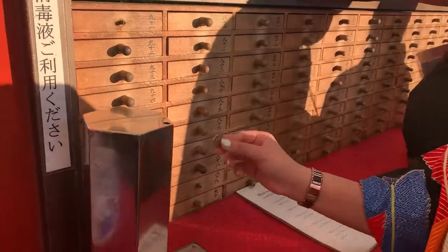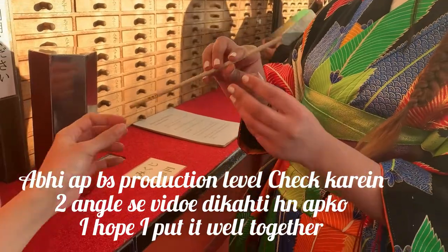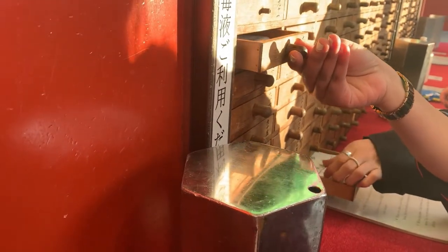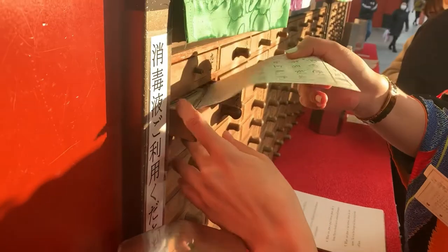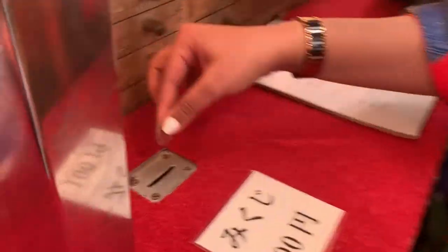Omikuji, it's like an oracle. Okay, which one did you get? Show it to us. It's 52, number 52. Oh, is it? Oh my God. I'm sorry, that's 92. Yes, 92. Open it. Okay, what's inside? Let's see. Pick one. Your fortune. Gotta pay for it first. 100 yen. And then now you shake it.